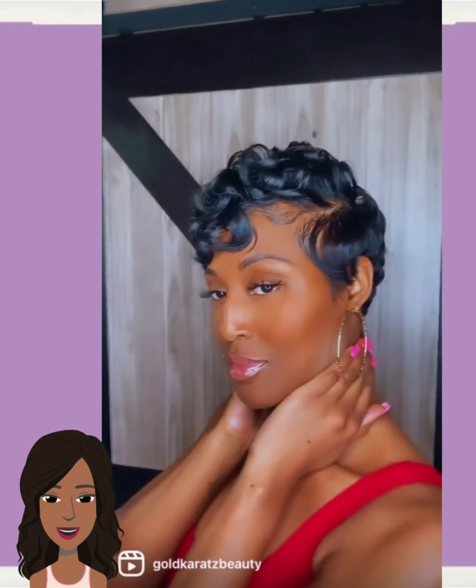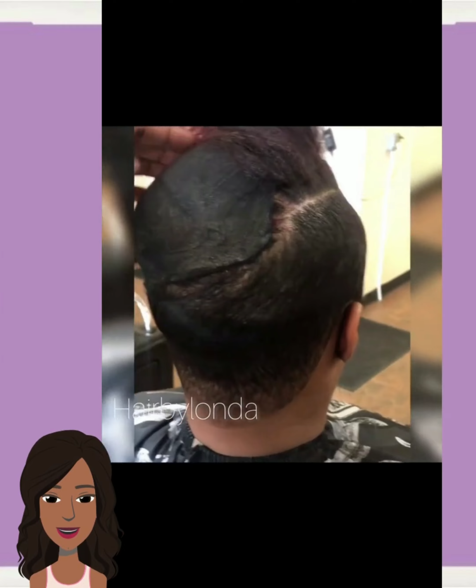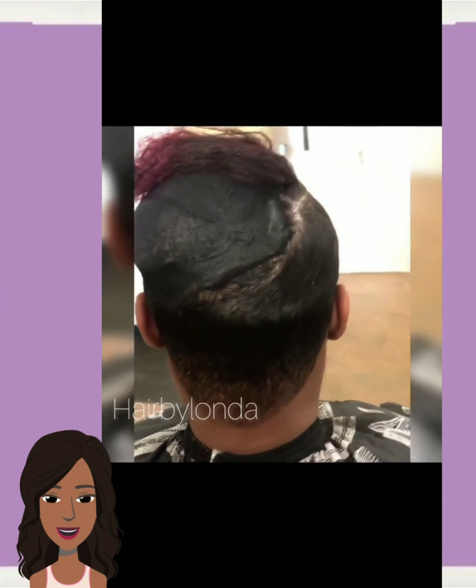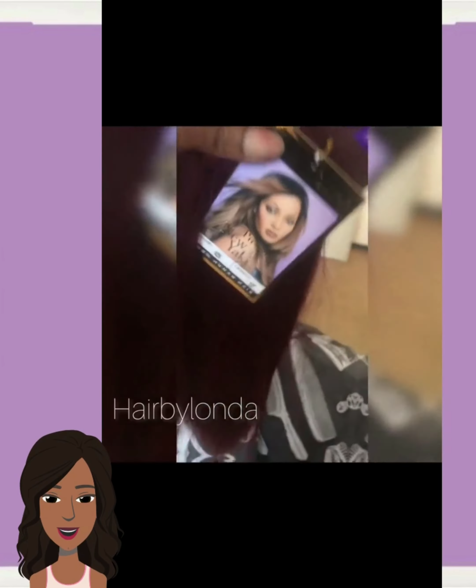Trends. So here we have someone rocking a red hot dress and an all black pixie haircut. She looks absolutely gorgeous. And then here we see an undercut makeover. So she's getting a quick weave for this color combination of black and that bold purple.